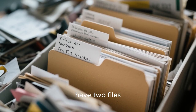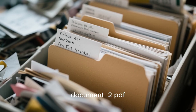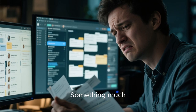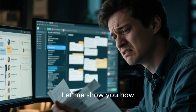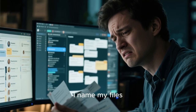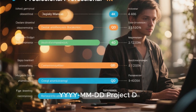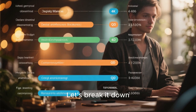We have 2 files, scan.PDF and document_2.PDF. What a mess. We need a naming convention, something much better than scan.PDF or document 2. Let me show you how I name my files. I use the following format: YYYYMMDD_project_description_version. Let's break it down.